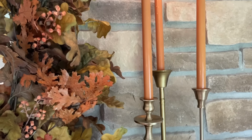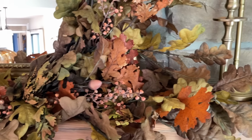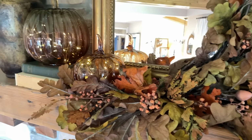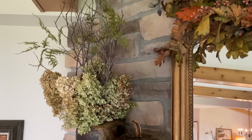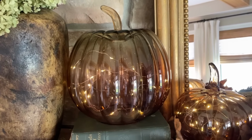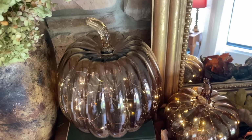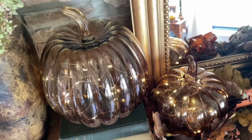But when you're doing your florals, you want to make sure that you have everything mixed in to make it look as realistic as possible. So these orange dried leaves from Joann's definitely did the trick, and the berries came from my local nursery. I harvested some hydrangeas from my neighbor, and I wanted to add a touch of sparkle to this space, so I brought in those amber pumpkins that I've had for years and added a little bit of ambiance by using these beautiful lights.